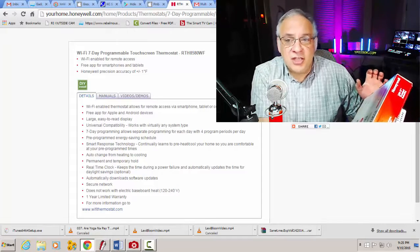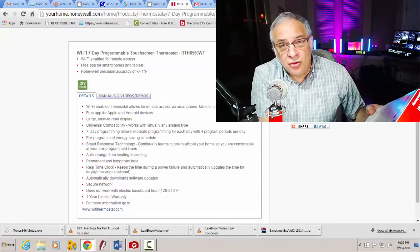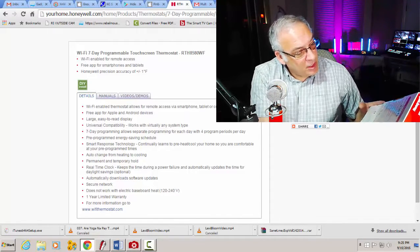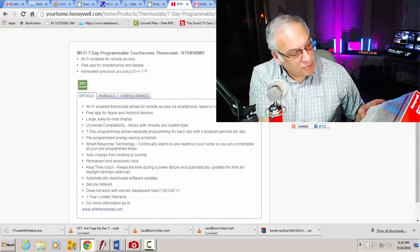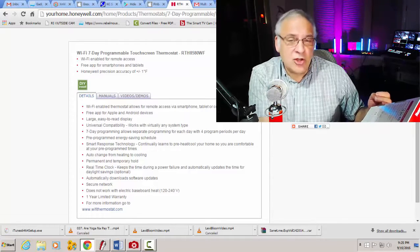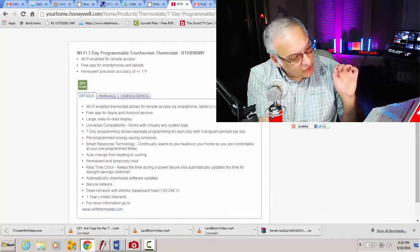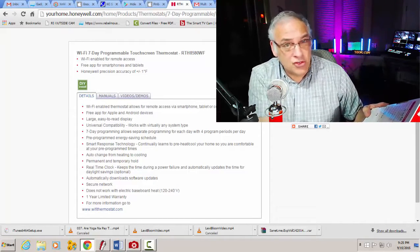And it also has a constant weather monitor via the internet, and it will show you or tell you what the temperature is outside. So that's also nice. It also has a smart response technology. It continually learns when to preheat or when to cool your home so that you are comfortable with your program times. And the temperature reading is very precise. There is electronic circuitry that guarantees that it's within 1 degree accurate, positive and negative. And that's pretty accurate. There's no mercury in this.